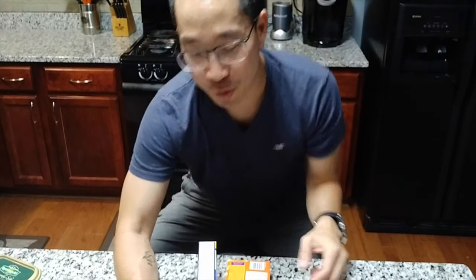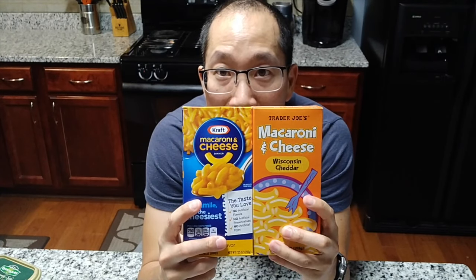Tonight we're going to review something that I've been trying to do for the last couple weeks and I haven't been able to get to it. We're going to review a comparison between the macaroni and cheese at Trader Joe's versus the original OG Kraft macaroni and cheese. Now you can get the Kraft macaroni and cheese pretty much anywhere for like $1 or some change.